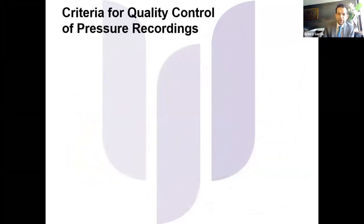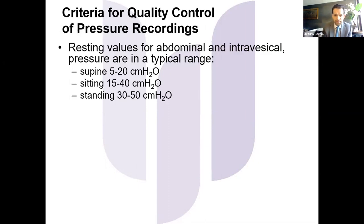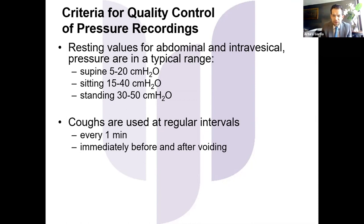So what are the criteria for quality control of pressure recordings? Remember, I can't remember if Marcus said this or Andrew did, but we always have some pressure inside of us. We never have zero pressure inside of the abdomen. So the resting values for abdominal and intravesical pressure are in a typical range. If the patient is lying down, we might have 5 to 20 centimeters of water. If they are sitting, we might have 15 to 40 centimeters of water. And if they are standing, we usually have 30 to 50 centimeters of water.